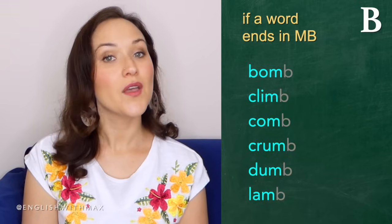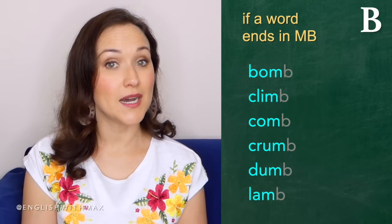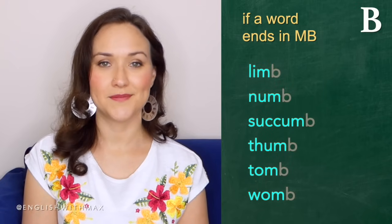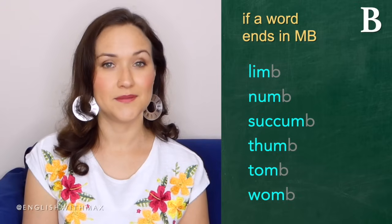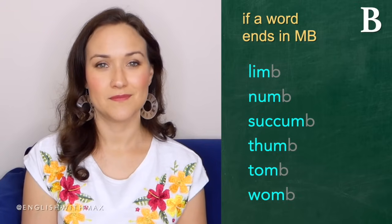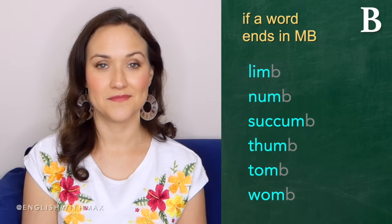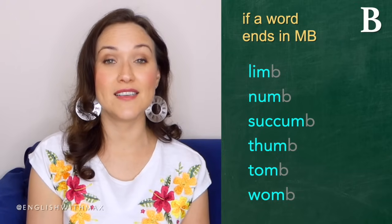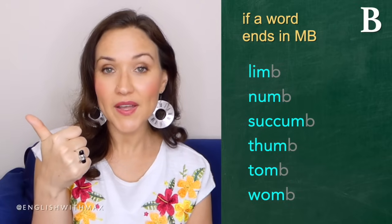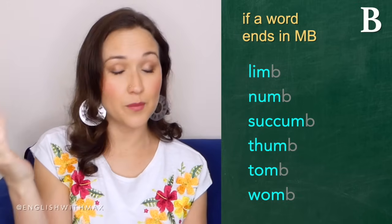Climb. Comb. Crumb. Dumb. Lamb. Limb. Numb. Succumb. Thumb. Tomb. Womb. Yes, all of these words end in the sound m. So this is not a thumb, it's a thumb. Pretend that the B isn't there.